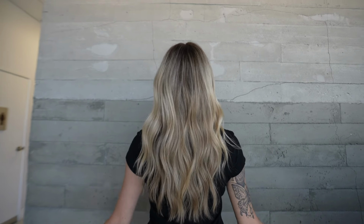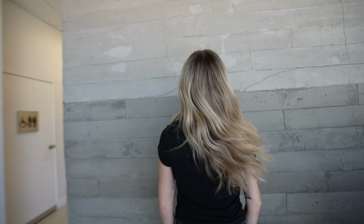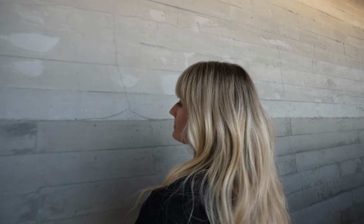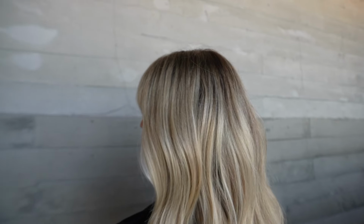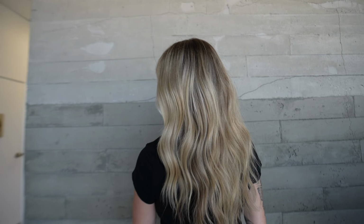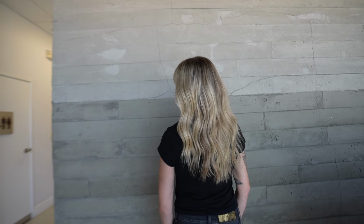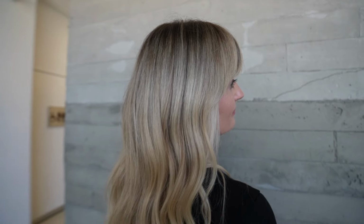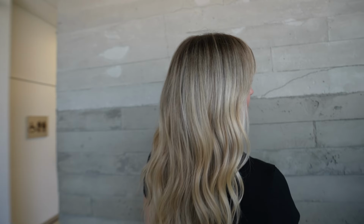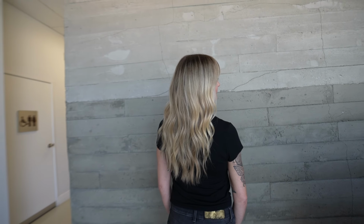Alrighty guys, so here is the final product. I absolutely love the way that her hair turned out and love the tone of it too. She lifted really pretty, so that's why we utilize a lot of her natural warmth for the ends, but I love adding a little bit more of a balanced tone on that mid and that root to tie everything together, so as it fades, it blends really seamlessly with her natural root.